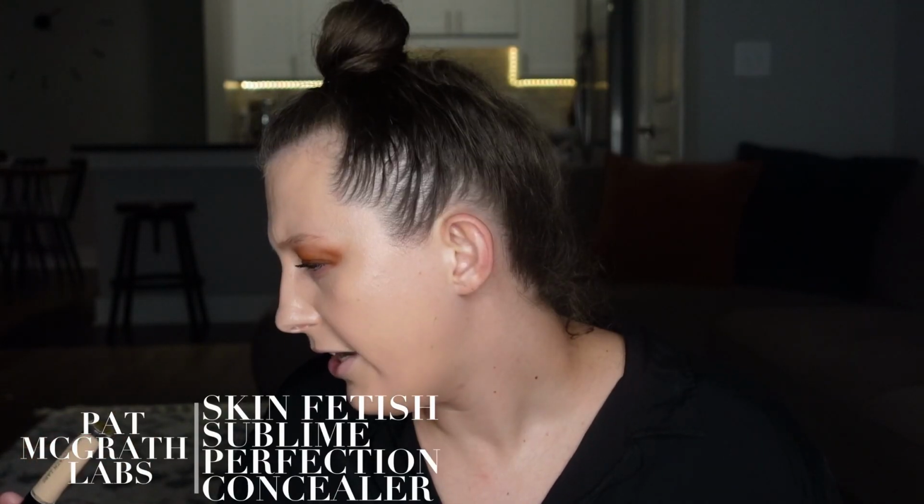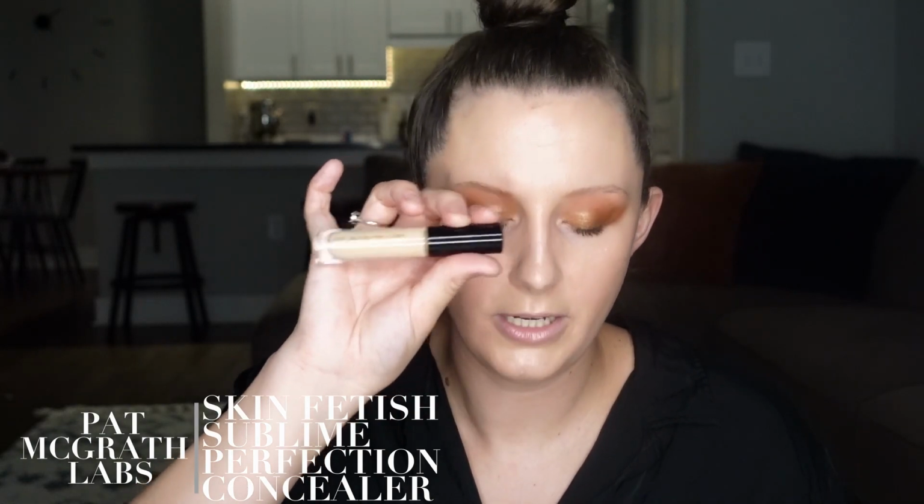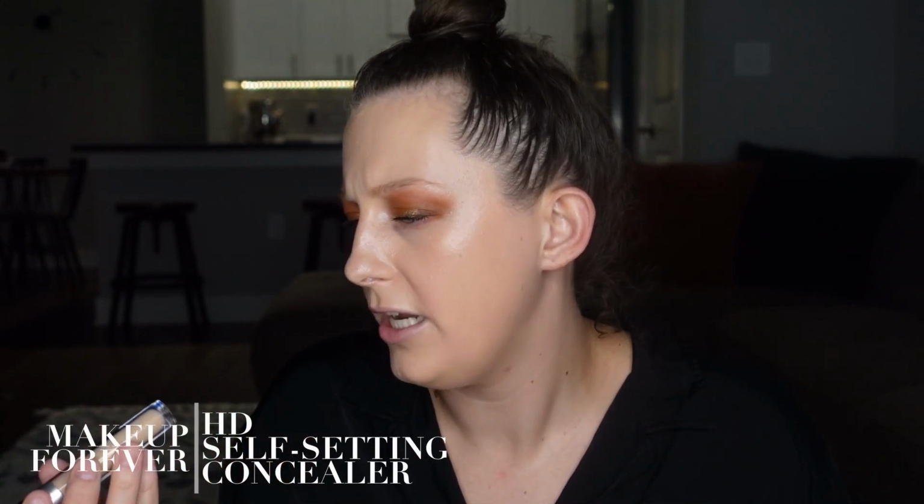I also picked up the Pat McGrath Labs Skin Fetish Sublime Perfection Concealer right here in the shade L6. And then I also picked up the Makeup Forever HD Self-Setting Concealer in the shade 31.